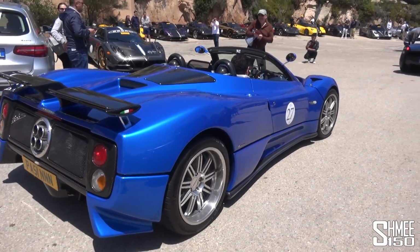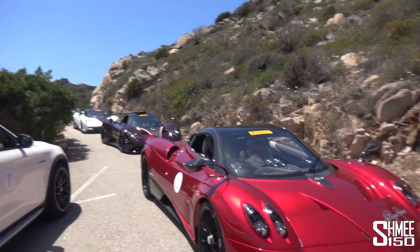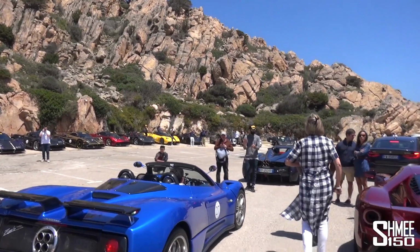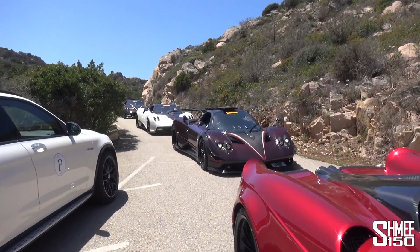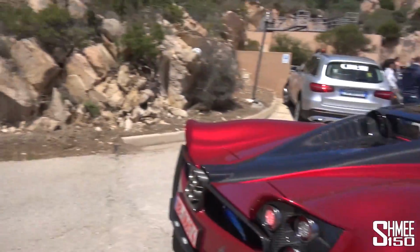Wow, that's allowed more cars rolling in. Look at this, look at the line. Just endless Paganis lining up now in this stunning location, and I probably need to move my car, which is slightly taking up some space. But what an amazing lineup here. Breathtaking, absolutely breathtaking.